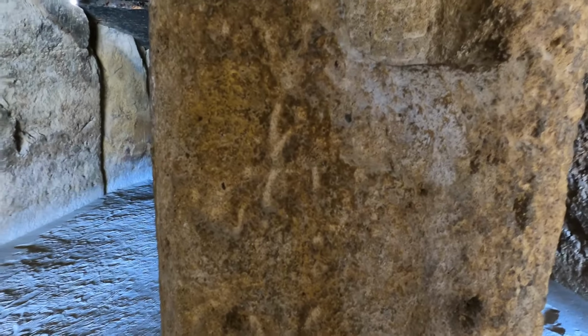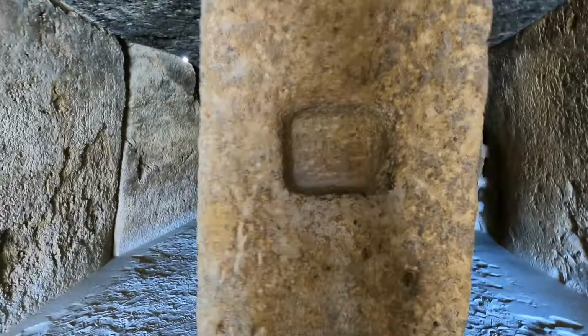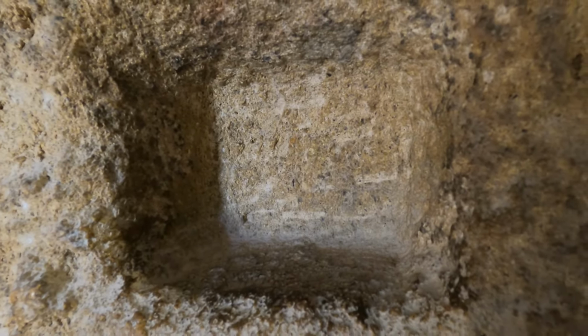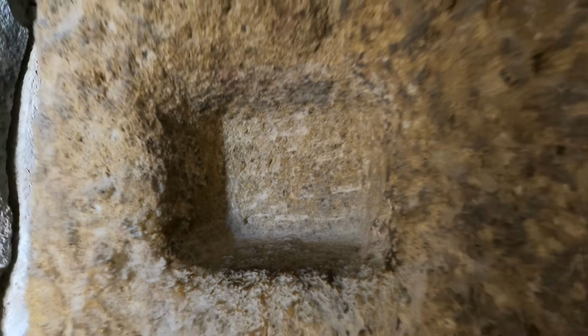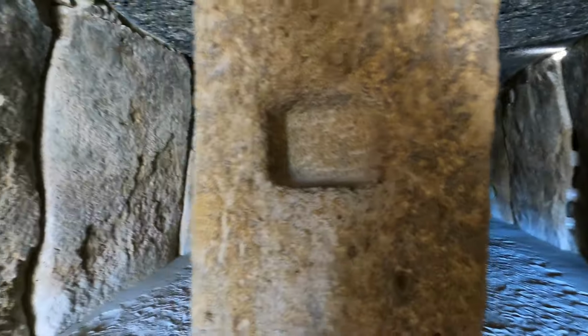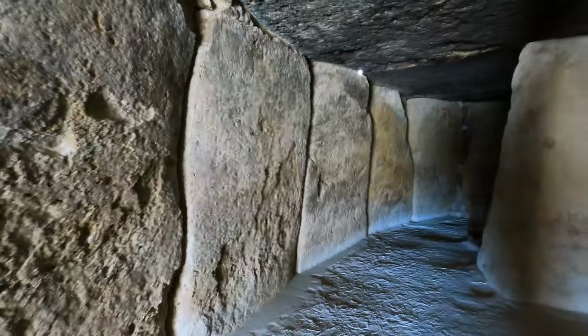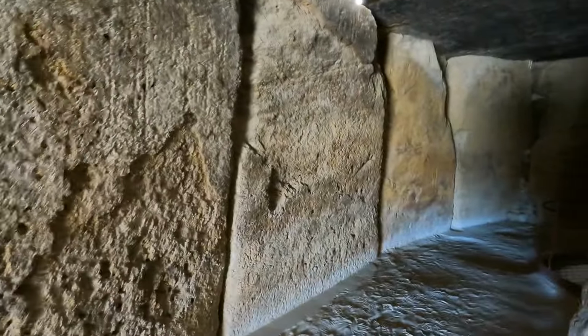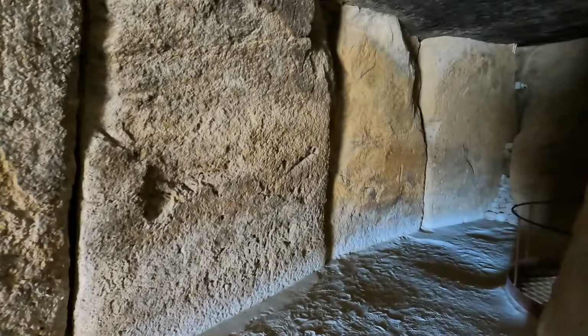That symbol. Maybe there. Looks like there's some notches. Small gashes there. But let's go symbol hunting. Let's see if we can find any more symbols or inscriptions in the Dolmen De Menga.